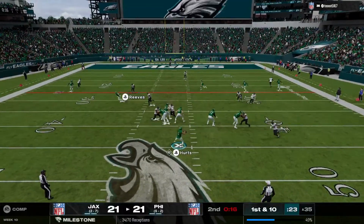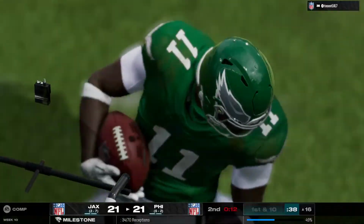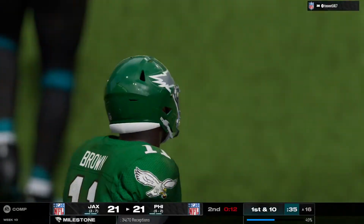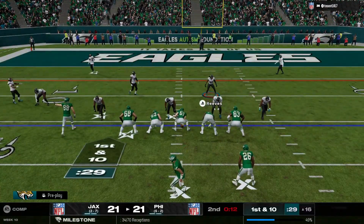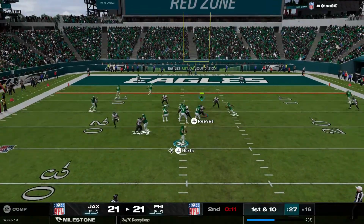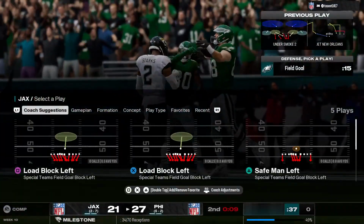Looking to throw. He'll get this one complete. That's A.J. Brown. And he'll have it in the red zone before he crosses over out of bounds. It's another first down as this time they get an even 20. They'll look to throw. And Goddard's got it. Touchdown, Eagles.